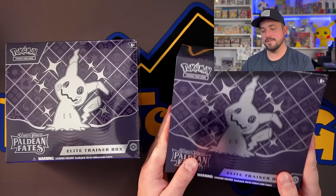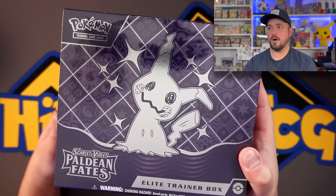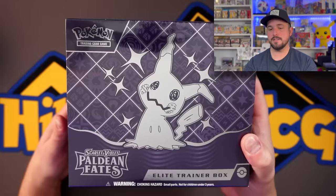But guys, let's do a box review right now of this bad boy. All the Mimikyu fans out there, gotta love it. You can kind of tell, the camera doesn't quite do it justice, but there's quite an awesome foiling on the Mimikyu and on the stars. Great, great foiling on this box. Love the purple. Love it.